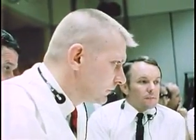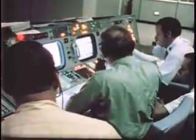West Houston, you're looking good. Roger. Shut down. Roger, shut down. I say that was a good burn. Roger, now we want to power down as soon as possible.